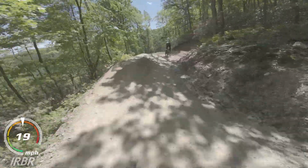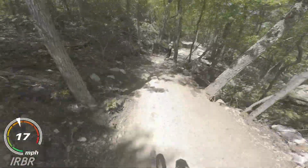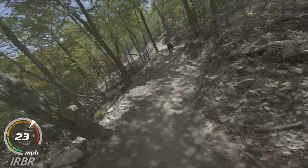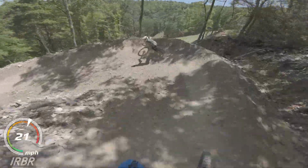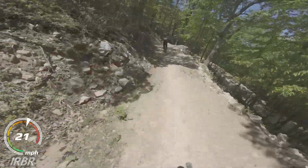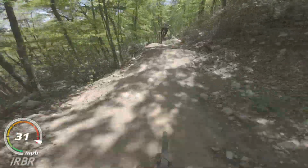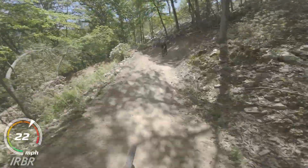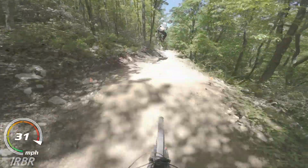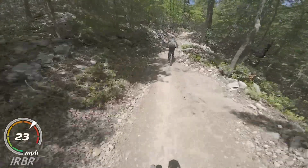Squash it. I like that jump. It's really nice. This is like perfect conditions today. Everything's hard packed and there's no loose shell on the top. Squash it. Brake check squash. I do that to settle the rear end. Ooh. It's so hard to double that. Whoa.